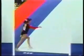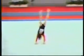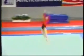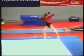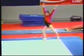Because the best part of her routine is the difficulty in her tumbling passes. But this first one is just simply amazing. Watch, she stays in the stretched position. Right here, full twist. The only problem, look here, she lands completely out of bounds, and unfortunately, that's a 1/10 of a point off.